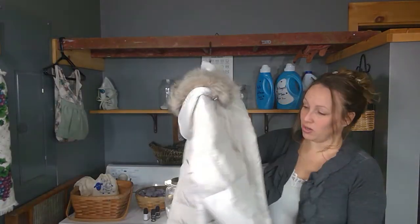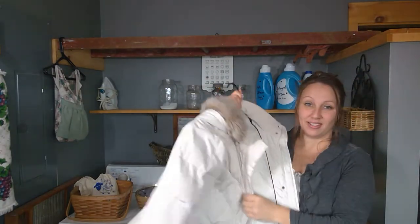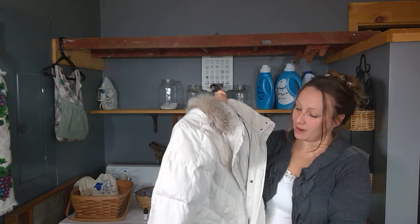It's a beautiful coat. But you can imagine when it was wet, it was very heavy. And it's 25 degrees outside. So hanging this outside was not feasible for a couple reasons. One, I didn't want to worry about the freezing ice with that and wanting it to dry out. Not to mention the wind we've had here lately. There were tornadoes two or three days ago, and the wind has not really calmed down.